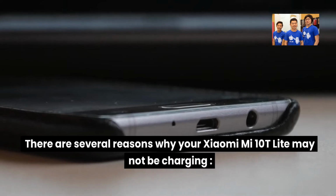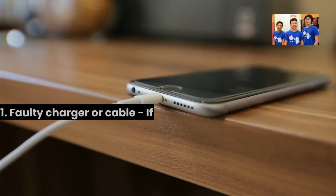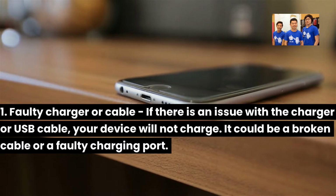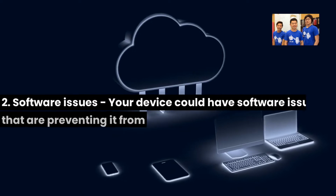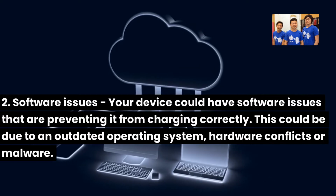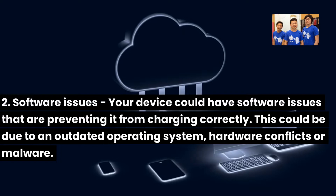There are several reasons why your Xiaomi Mi 10T Lite may not be charging. 1. Faulty charger or cable. If there is an issue with the charger or USB cable, your device will not charge. It could be a broken cable or a faulty charging port. 2. Software issues. Your device could have software issues that are preventing it from charging correctly. This could be due to an outdated operating system, hardware conflicts or malware.